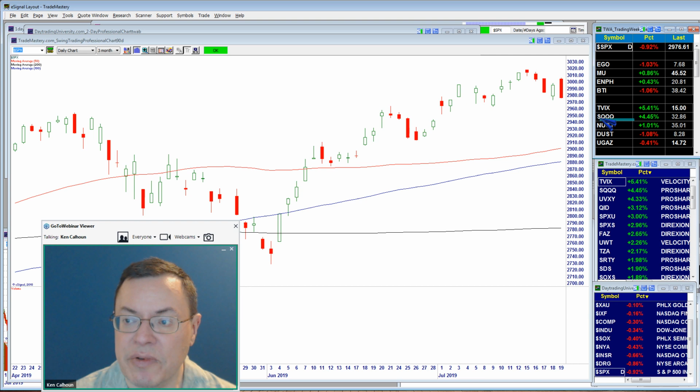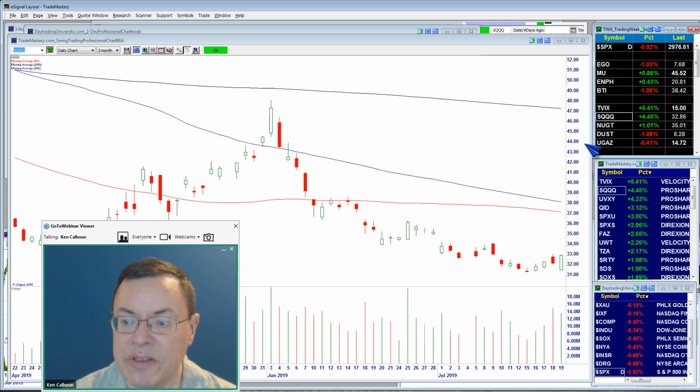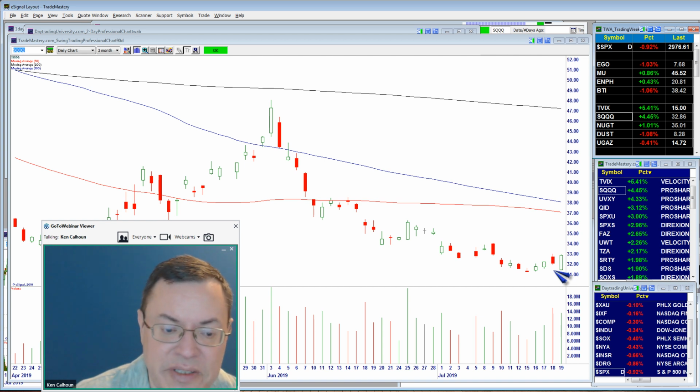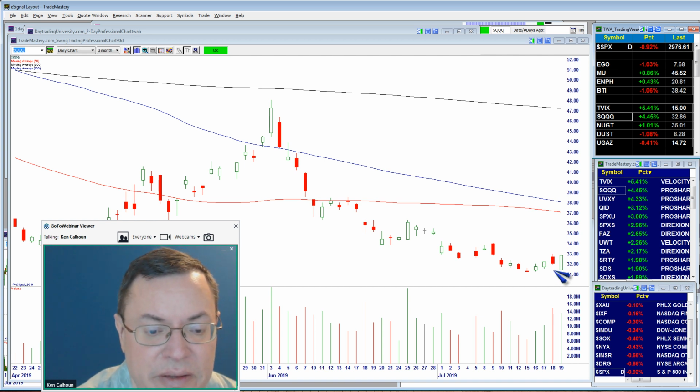I mean, there's SQQQ. It doesn't have quite the leverage, but we do have name that candle pattern. Large green candle wrapped around the whole real body of a previous candle near a whole number. What's that candlestick pattern called?